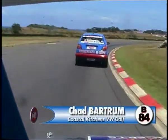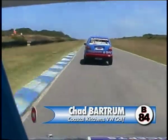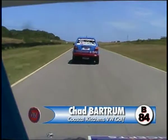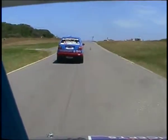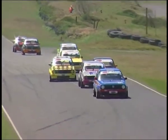Derek Minnie's just behind them as we go back on board with the Coastal Kitchens machine. He's now in 2nd place, looking to try and outdo the Golf 2 of Peter Thompson. This is a difficult man to get past. You can see even his son couldn't do it. So he's going to let one of the youngsters come through? I don't think so. There's the braking markers. The brake lights go on.